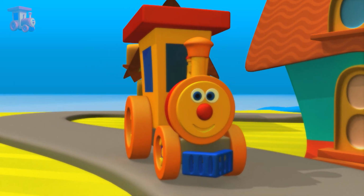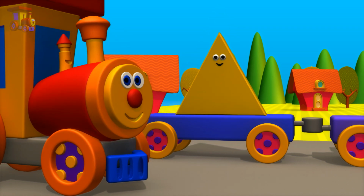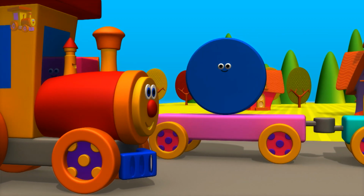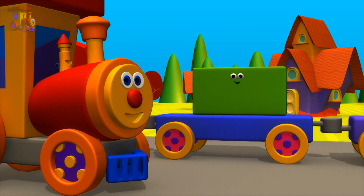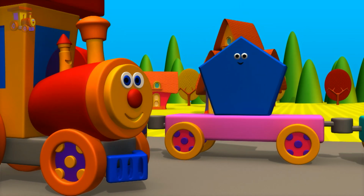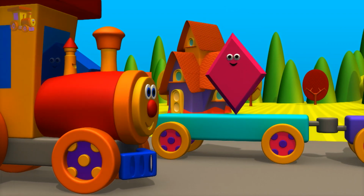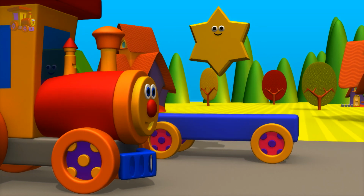Watch out! Here comes the shapes train. Triangle. Square. Circle. Octagon. Rectangle. Oval. Pentagon. Diamond. Hexagon. Star.